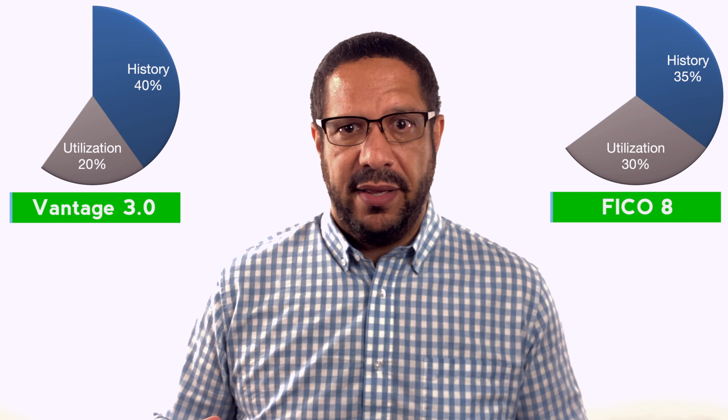The next big bucket is the overall length of your credit history. So, do you only have accounts that are 1 year old versus 15 years old? That makes a big difference in your FICO score, and it amounts to 15% of your total score.